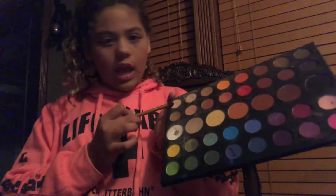Okay, now I'm gonna go on with the eyes. For this I'm using this brush, and I'm gonna take my Daytime Makeup Palette. So here's the palette. First off, I'm going to take this tan right here and do my eyes.